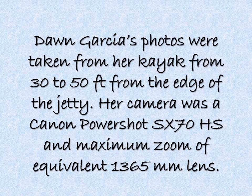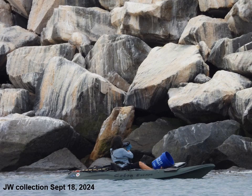Dawn's photos were taken from her kayak, 30 to 50 feet from the edge of the jetty. Her camera was a Canon PowerShot SX70HS with a maximum zoom of an equivalent 1365 millimeter lens. I took this picture from the island, looking at the jetty. It's hard to know how close she is, but she indicated that she was always 30 to 50 feet away. When she would go out in her kayak, she would retrieve all this floating debris. So that's what you see in her kayak.